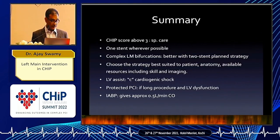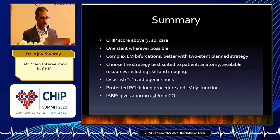So in summary, CHIP score anything above 3, we have to be careful. One stent wherever possible. Complex left main bifurcations are always better with a 2-stent planned strategy. Choose the strategy best suited to the patient, anatomy, available resources. C, cardiogenic shock is always LV assist until proven otherwise. Protected PCI if one has got long procedure and LV dysfunction along with left main disease.